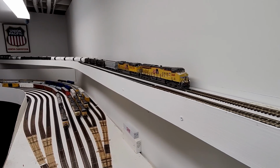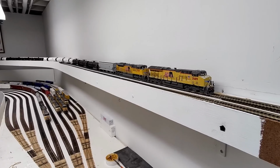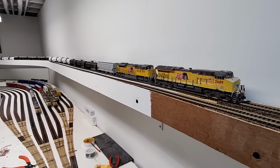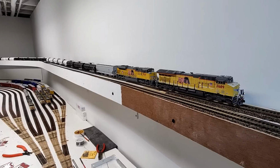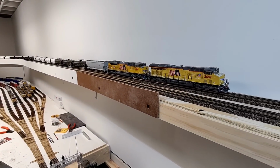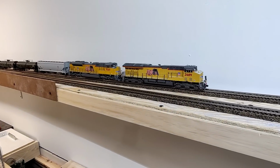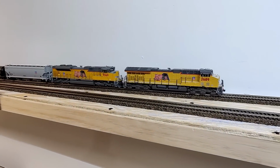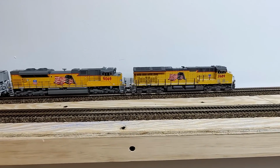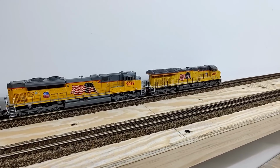And for the upper level, the transition takes place right about here. You can see now it has the cork road bed, so this will be ballasted and scenic with the backdrop and everything. So this is where the modeled portion will be for the upper level. And it's where the main line makes a transition from the lower level to the upper level.